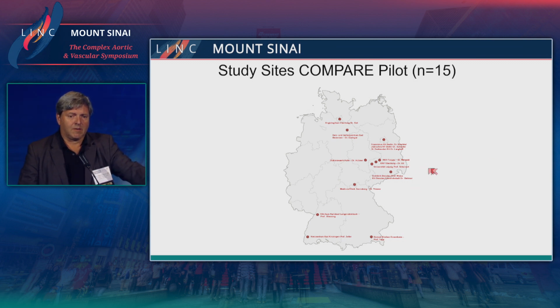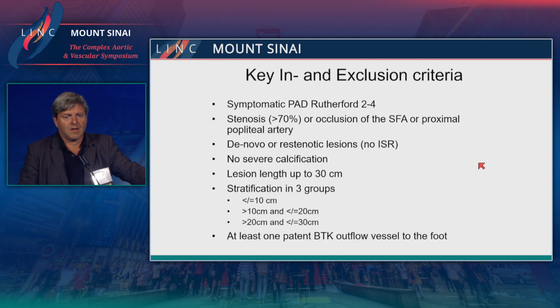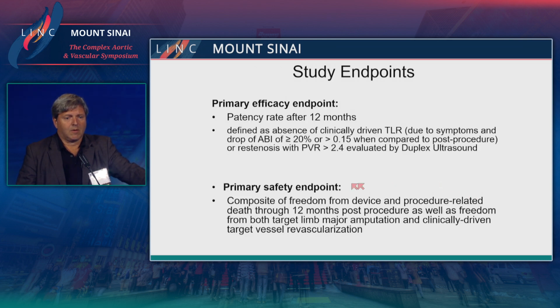Well, these were the 15 sites in Germany which we enrolled for the pilot phase of this study. We enrolled rather 2 to 4 patients each. Again, we thought we want to make it as real world as possible, with lesion lengths up to 30 centimeters enrolled. And because it worked very well in the real PTX study, we again stratified in 3 groups to ensure that we also have a significant number of longer lesions in the study. I think this is what we also achieved. I want to show you that in a minute.